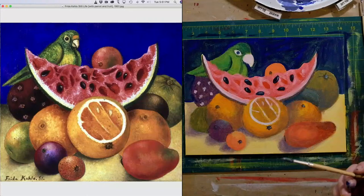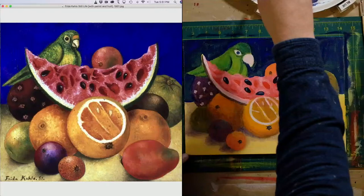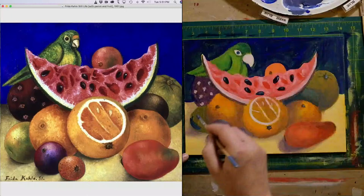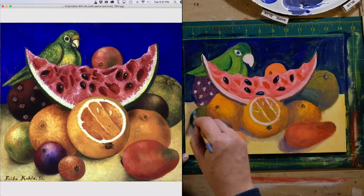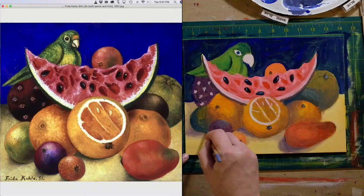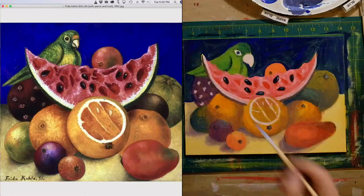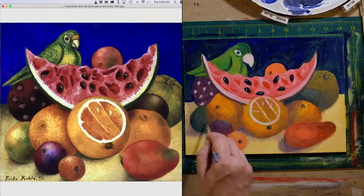Okay. I think I'm going to try to do a bit of this down here. Let's get some of this darker paint in. Ooh, that went a little bit too dark too quick. Cleaned my brush off, it was still a little bit wet, and then I can go back in here and just blend with a kind of damp brush in there.